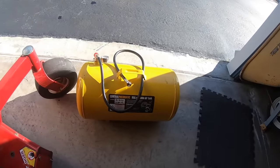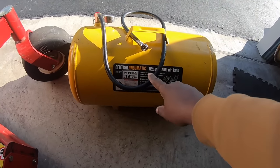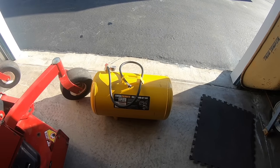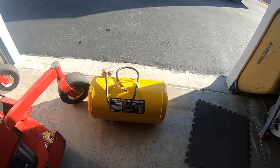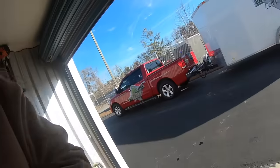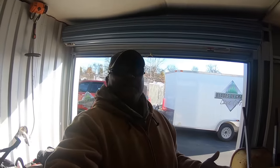Guys, for you guys who don't have an air compressor, get you one of these tanks. It's an 11 gallon tank. I bought this at Harbor Freight and I paid in between 11 and 15 bucks. Guys, 11 and 15 bucks.